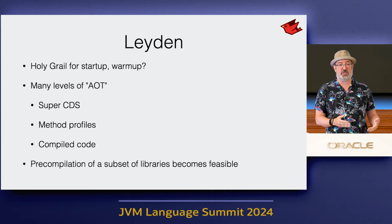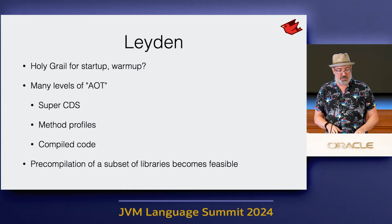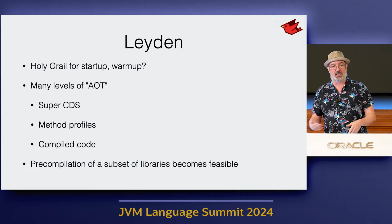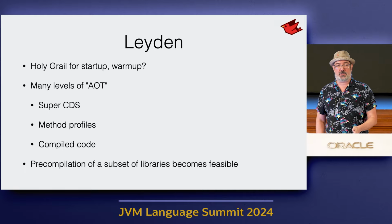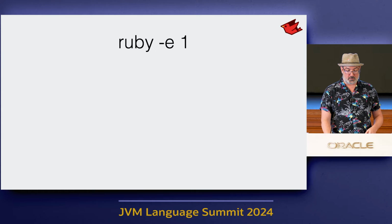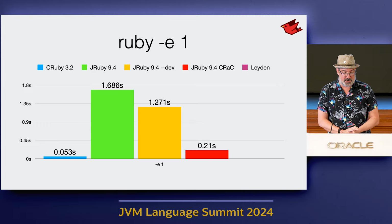Now we actually could consider pre-compiling some amount of Ruby code. We can give it to Leyden, we can give it to all of these super AOT features, and hopefully what we've given you as bytecode will be pre-optimized and we'll be able to boot up. It's not something that we've attempted yet, but we have done some experiments with early builds of Leyden on some of these loads. So taking a look at our hello world, we've got our 3 earlier examples.